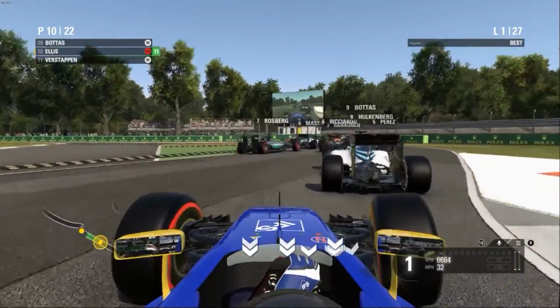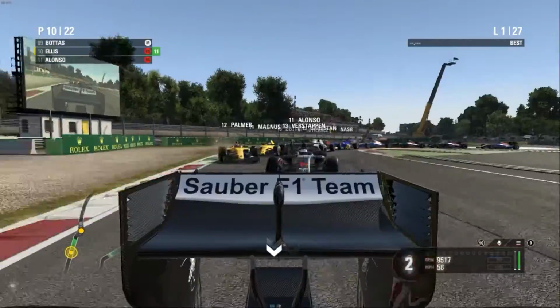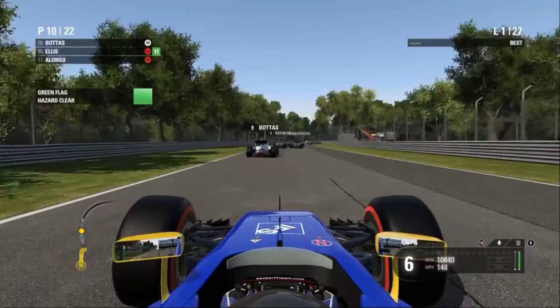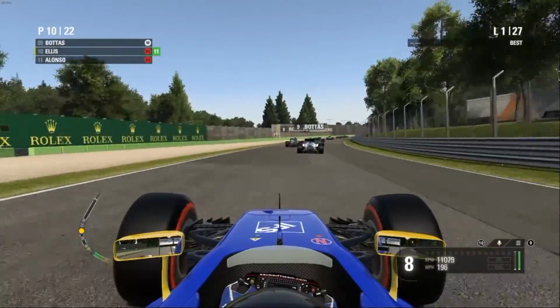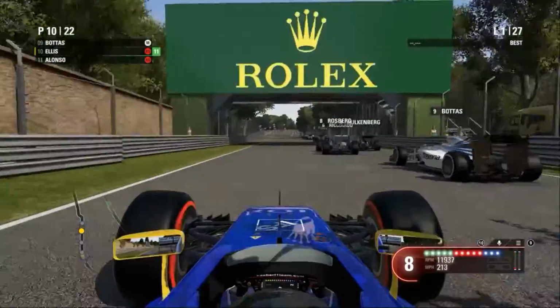Bottas moving across. Let's be watchful. Let's be careful. Just follow them all through. There was no need to risk anything there. Lost the position to Bottas. We need to get that back. We're through turn 1 cleanly. Now we can attack.